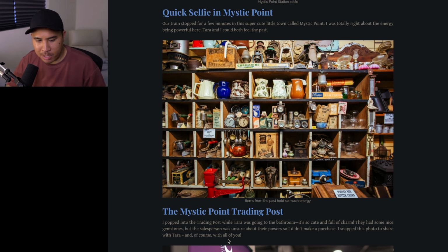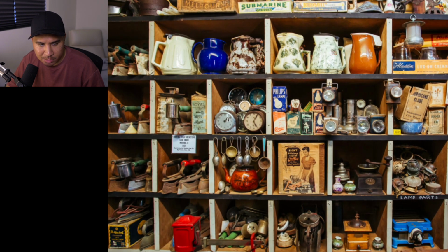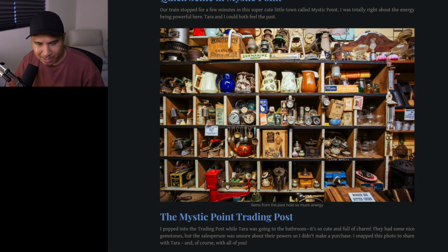This is the timing of this going to the trading post, right? Are these clocks real? I mean, they're all like different times. This one says 1:10. This one says 5:05. I don't think I can rely on that. And something should look more photoshopped, but I don't see anything photoshopped.